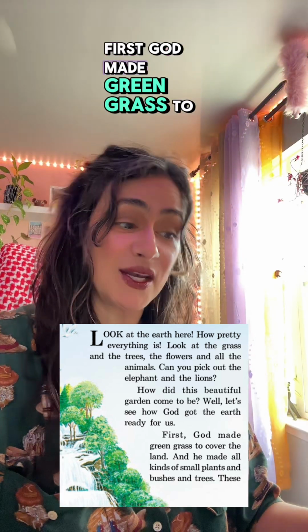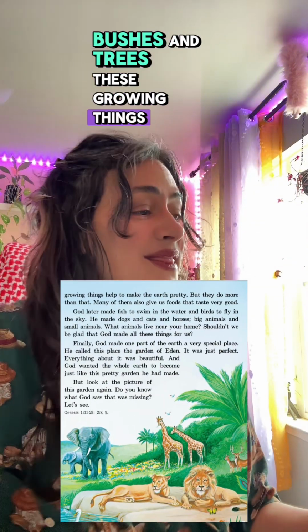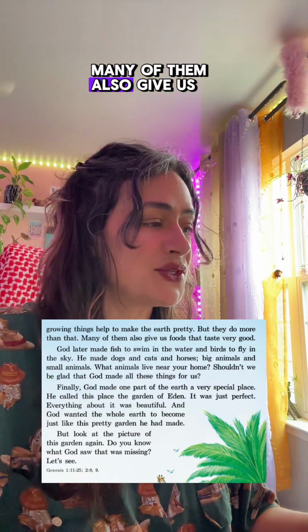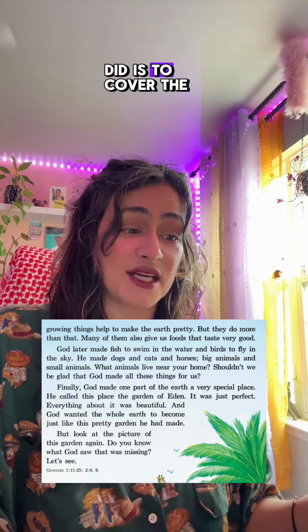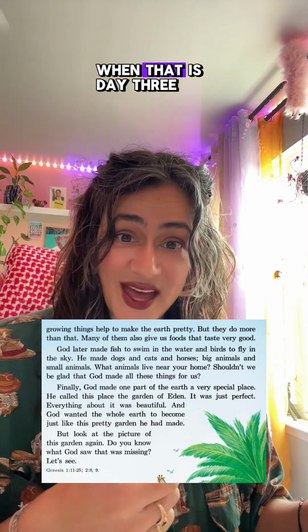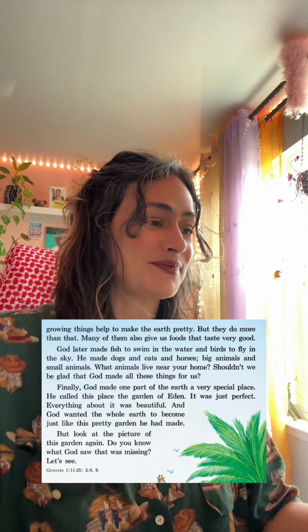First, God made green grass to cover the land, and he made all kinds of small plants, bushes, and trees. These growing things help to make the earth pretty, but they do more than that. Many of them also give us food that tastes very good. It's interesting that in this chapter, they say the first thing God did is to cover the earth with green grass and vegetation, when that is day 3, where the land appears and then God fertilizes the land.